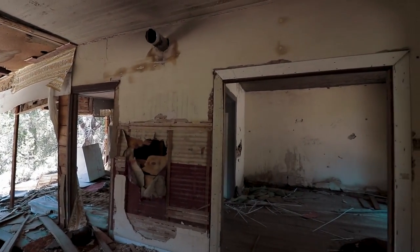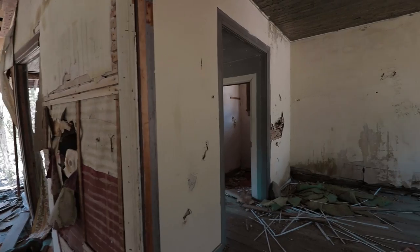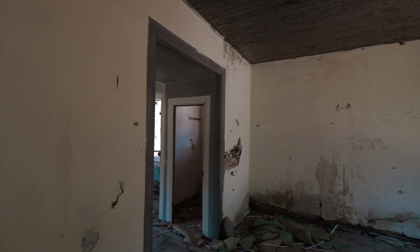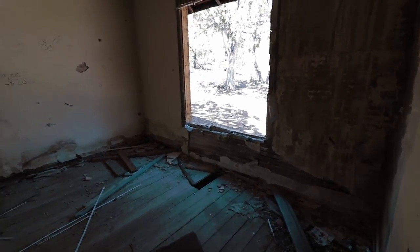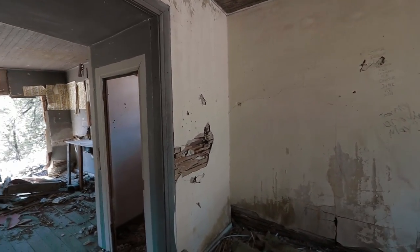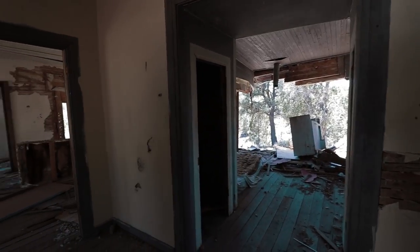But I'm hearing something in that wall right there, guys. Oh, there's something moving. That's a hornet's nest in here. Let's be quiet, because whatever animals are in this wall, I don't want to piss them off. Not sure what they're going to be. There's a closet right here. Let's see what it is.